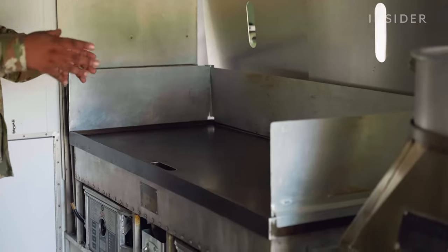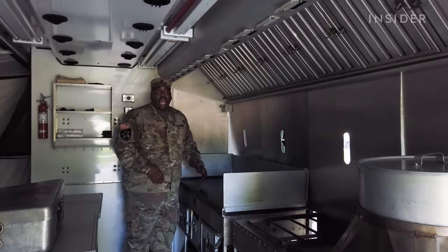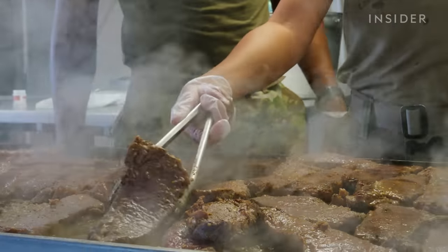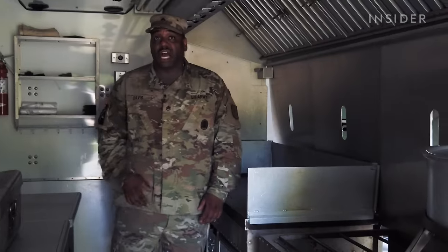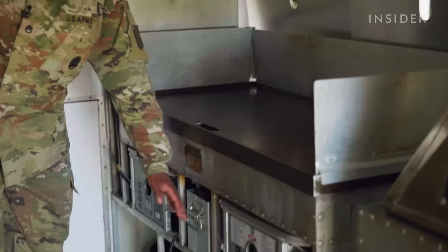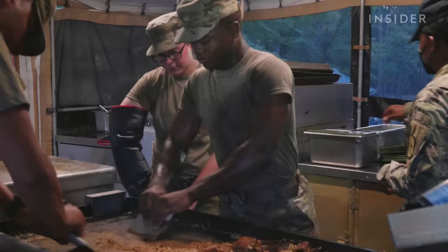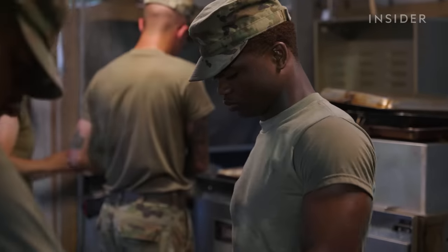Right here, we've got a large griddle. You'll see around it, we've got a splash guard. Pancakes, bacon, eggs, sausage, steak, hash browns, you name it, we can do it here on this griddle. I've actually gone so far as to do like a hibachi grill. Underneath the griddle is my grease trap. This piece right here just slides out. Anything that I scrape off will funnel into there and I can discard it.